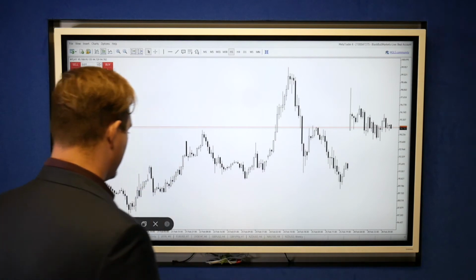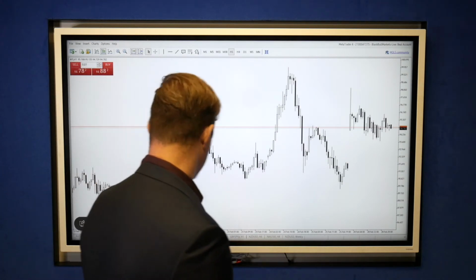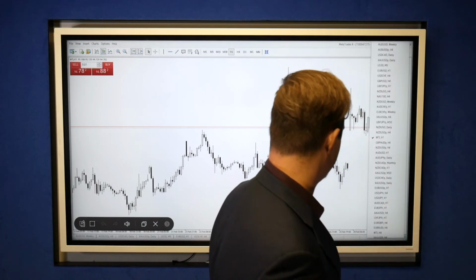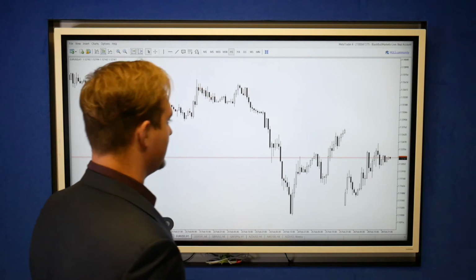Right, another one, last one I'll be looking at again. I want to be covering EURUSD, because obviously the US is fairly involved in this. So let's have a quick look at what the EURUSD is doing. So hourly time frame. We can see here, EURUSD, similar thing happened.